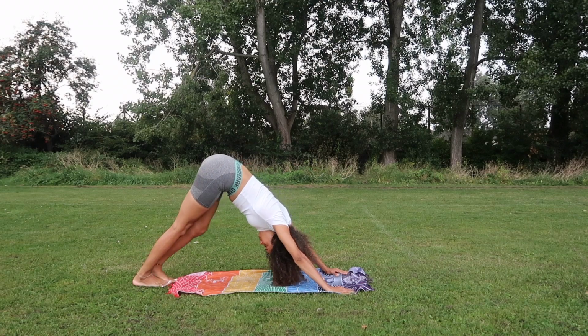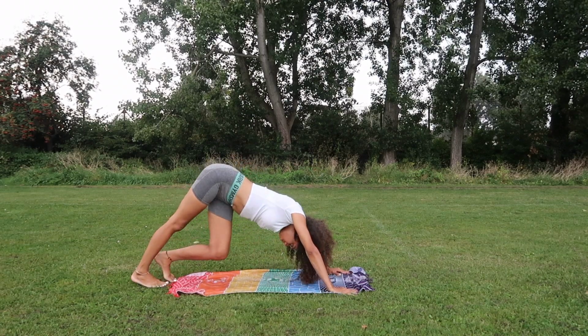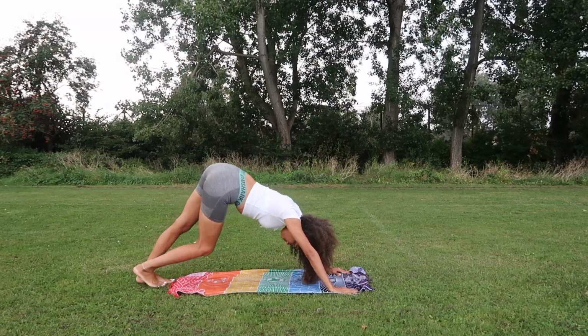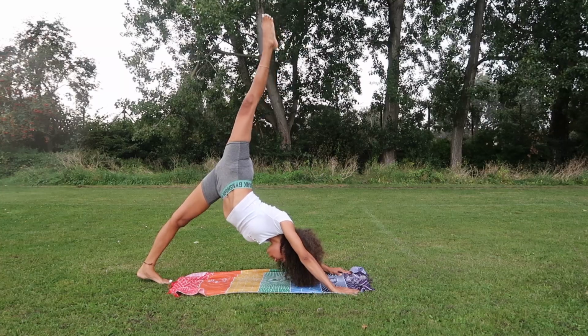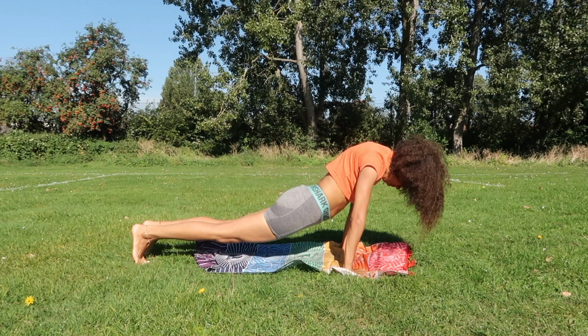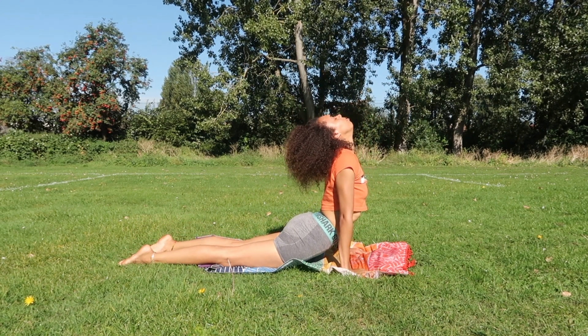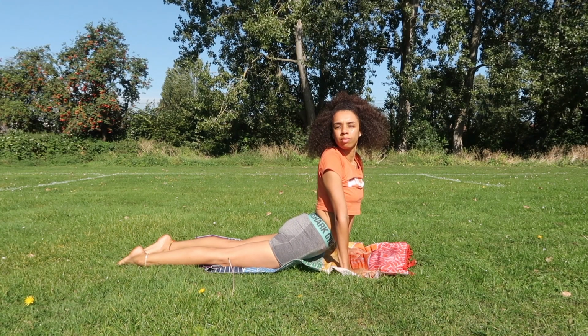So I challenge you guys, if you can stay consistent and hold this pose every single day for 7 days, for 2 minutes each day. One of the top tips whilst doing downward facing dog is to ensure that you really suck that navel in towards the spine, and that way it will really help your digestive system.